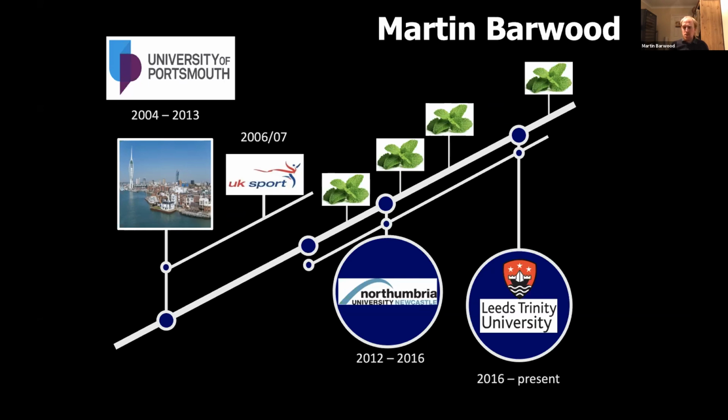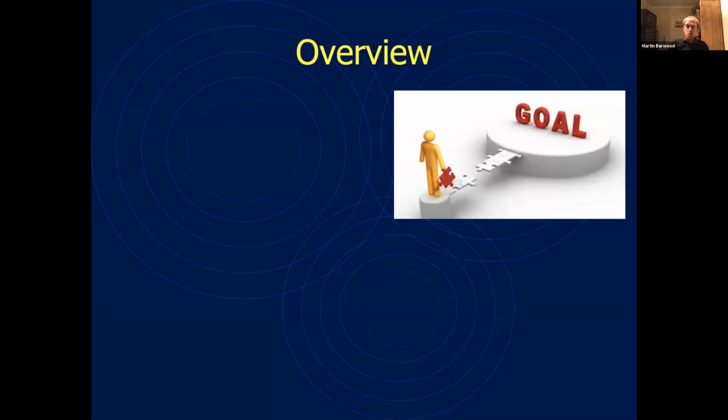And throughout the time since the Beijing Olympics through to the present day, I've continued to look at menthol as a potential intervention, not just in relation to sport performance, but as Stephen really nicely pointed out, there are other applications and we're exploring some of them. So that plant at the top, I can assure you, is menthol, and we've continued to work with that throughout the years.